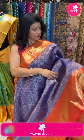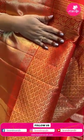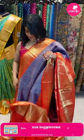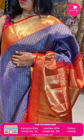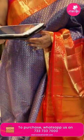Purple with red and a brinjal shade laga. Cross checks with leaf buttas in it. Border contrast with cross cutty florals and vines. Pallu cross checks with florals along with the borders. Blouse contrast with border. Pricing and details. 20,249 DD262 is the code.